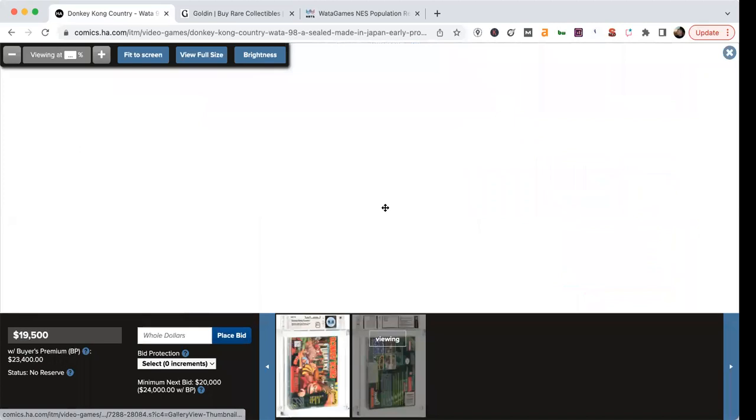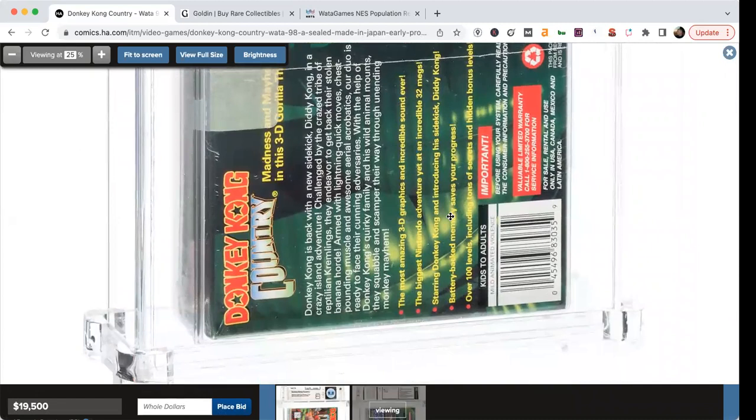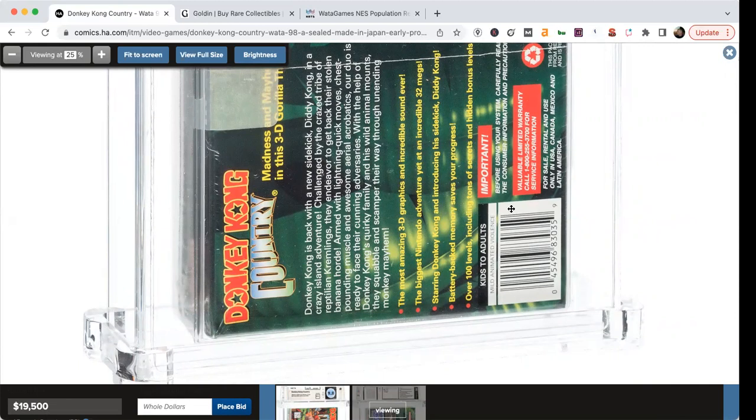It's okay. I gotta let my dog outside. We'll give you the full experience. Yeah, that's kids to adults. That means everybody can play it, not just kids. This is like a second print, I believe. The first one does not have that little black thing across the top. I'll be right back. I gotta let my dog outside. Cool. And get another beer.